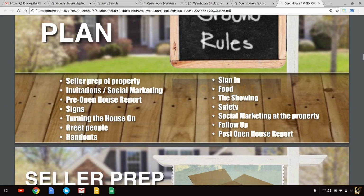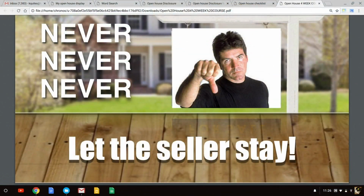And then you go through the process, make sure that they're clean. I've had a seller that actually wanted to stay at the home for the open house. And I had to convince him that they're going to know you're the seller. And it's going to be very awkward for someone to try to come in and speak their mind about a home that you're trying to sell if the seller's there. It's just not good. It creates an awkwardness.